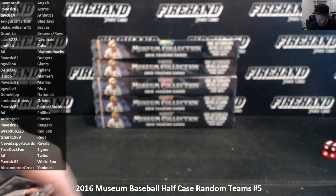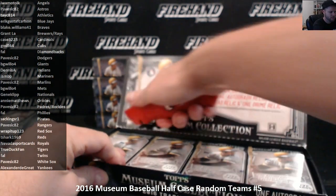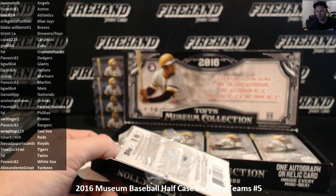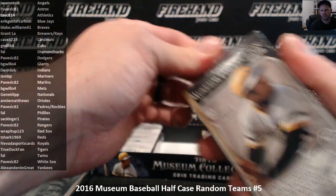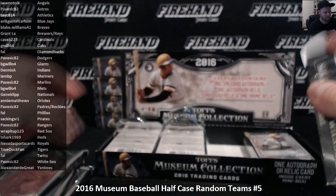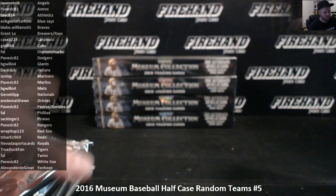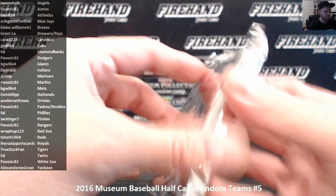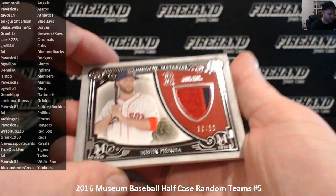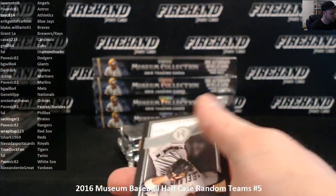On the card, Buster Posey. Excuse me. Box two. Fielder, Piscotty, Stanton, and a two-color patch for the Red Sox, Dustin Pedroia. 38/50. PD goes to Wrap It Up again. Two hits for the Sox.